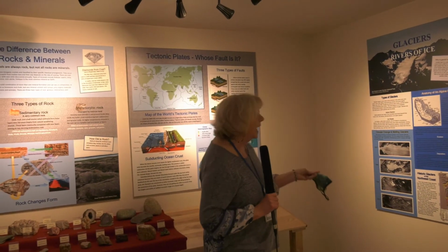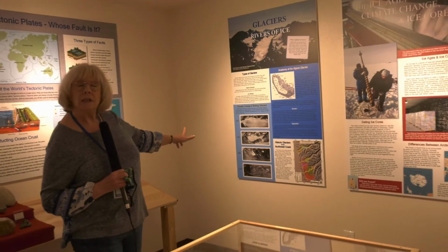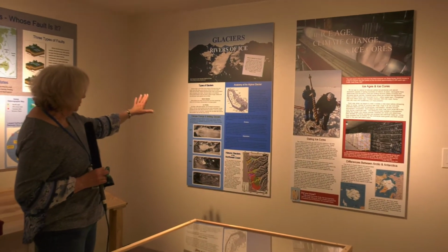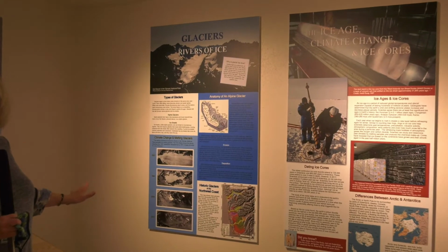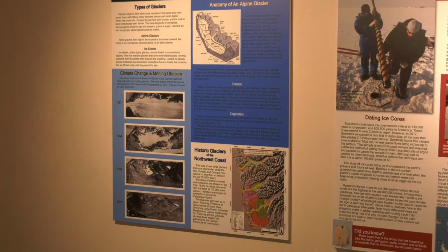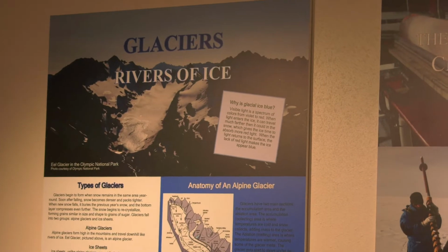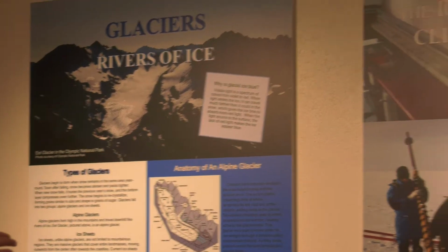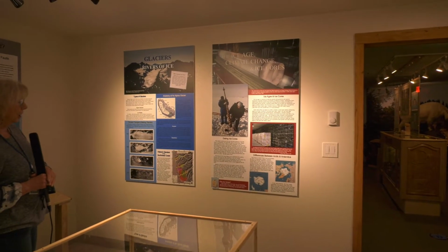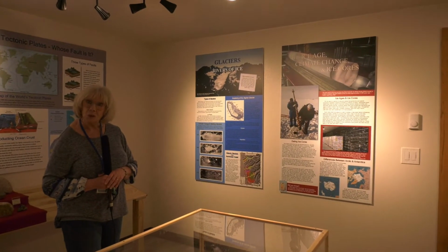And then over on this side, we have some information about our local glaciers. One of the glaciers that many of our local residents might be familiar with is the Anderson Glacier. And we've got some pretty good time photos of that starting in 1927 when the glacier was quite large, all the way up to 2015 when the glacier is now pretty much non-existent. And then the next panel over is all about ice cores. And so folks can come and learn all of the very interesting information about ice cores and what you can find out by drilling the cores and that sort of thing.